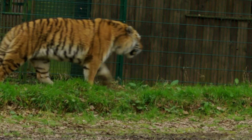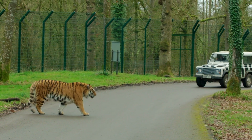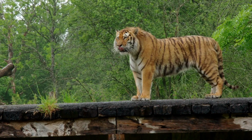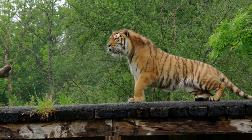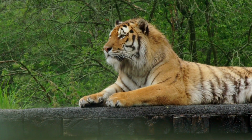But now there's a worrying new development. He's acquiring a taste for the park's patrol trucks. He's starting to lose respect for our vehicles, which makes it dangerous for us to try and control him outside. He does exactly what he wants. It's last chance saloon for Caleb to come up with a fail-safe solution.